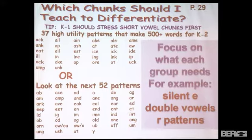Now at the top are the 37 most common patterns to teach kids to read. Do you remember when we had those little boxes on 97, 98, all of those? It's the same ones. What I have done though, on the bottom of the page, is I've added the next 52 most common patterns. Every word has a vowel pattern. In fact, the truth is every syllable has a vowel pattern. But some you get more bang for your buck. That's why we have this list.